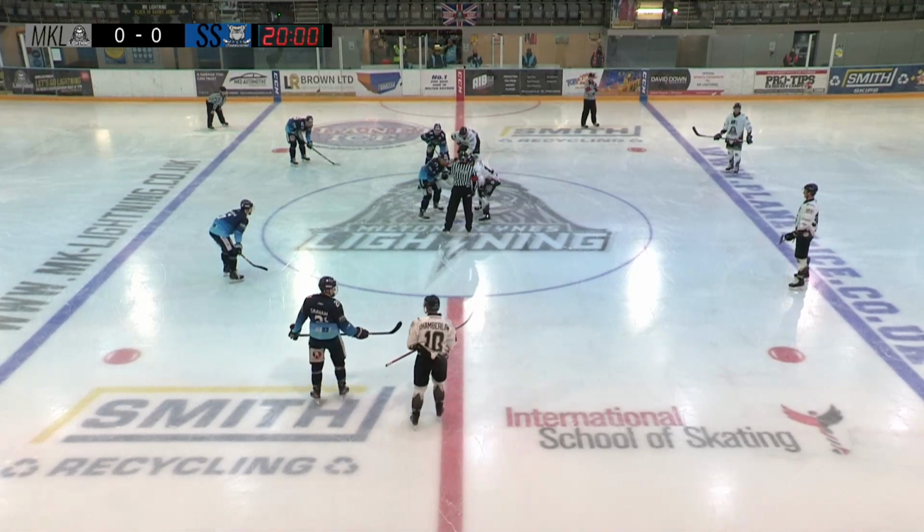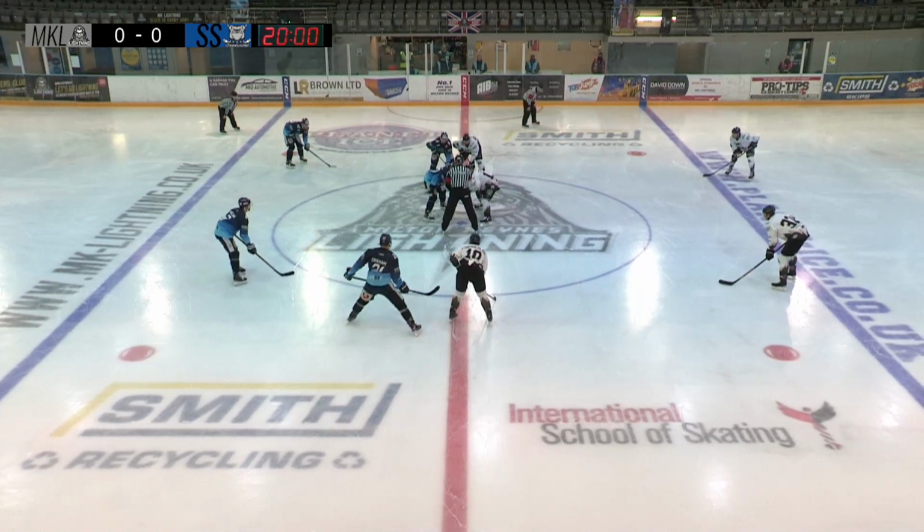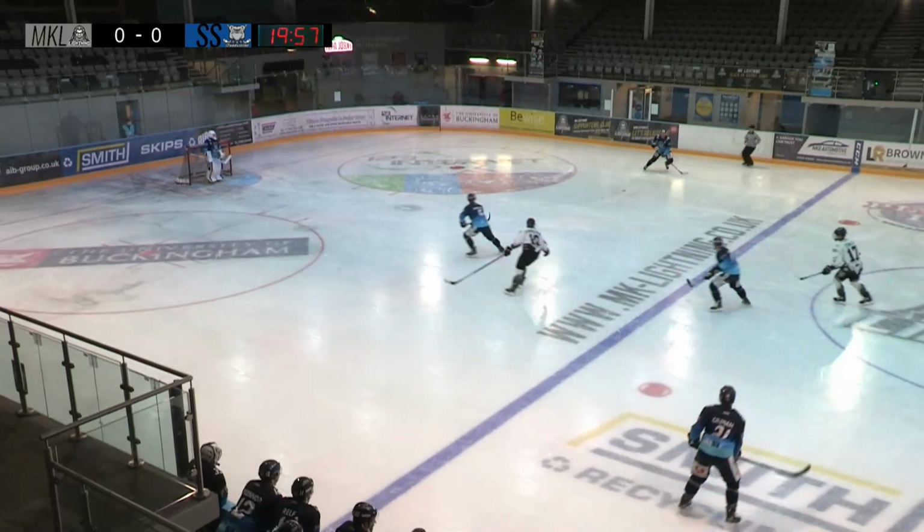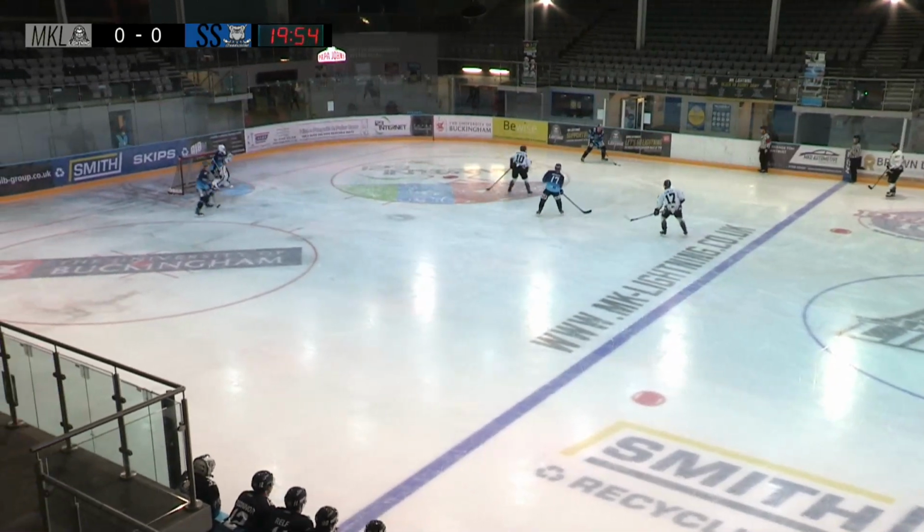So here we go, it's hockey time here at the Milton Keynes Arena. It's Cowley up against Hewitt for the opening face-off, and here we go. Morgan in possession for Steeldogs, straight from the off.